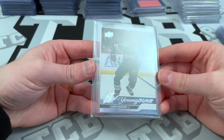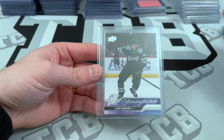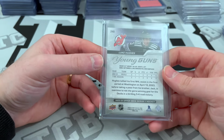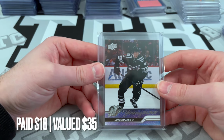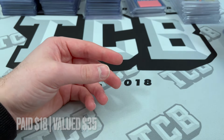And then a newer hockey card. I think this was the only non-football card in here. It was a Young Guns of Luke Hughes from 2022-23 Series 1 hockey. This Young Guns I valued at $35 and I paid $18. It was in that 50% range.